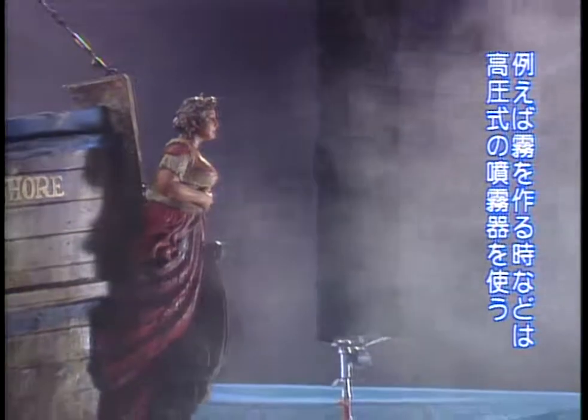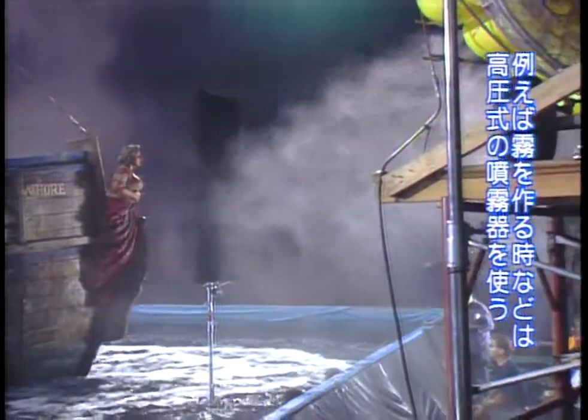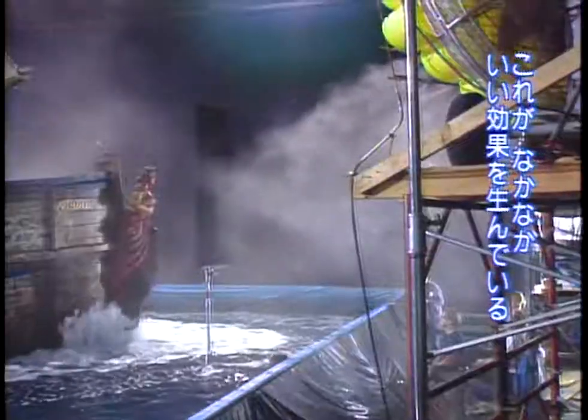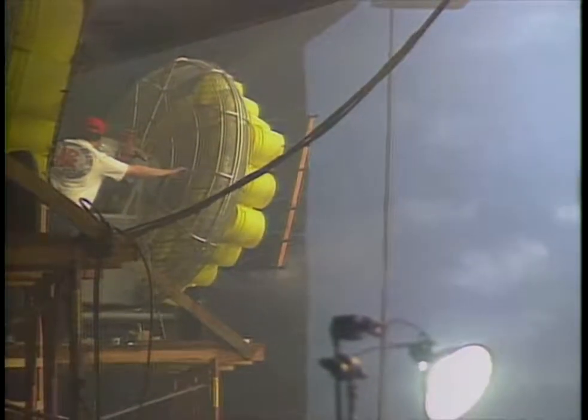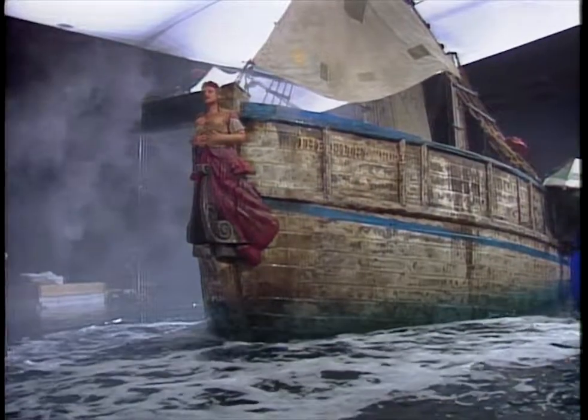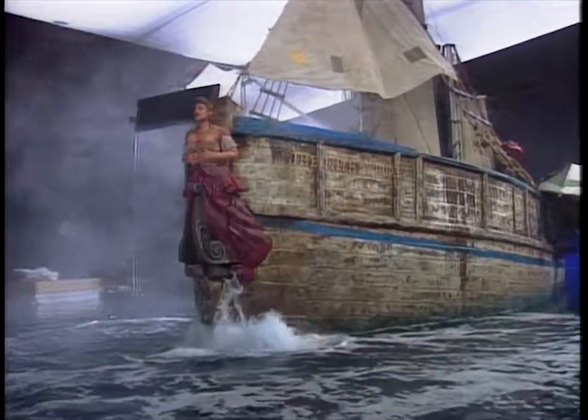Now we use a high-pressure water system. We're using water at about 25,000 pounds PSI through small orifices to create fog. And that system has worked very well. For this scene in the movie Cabin Boy, the effects team used the high-pressure water system to create the illusion of fog on the open seas. Action!